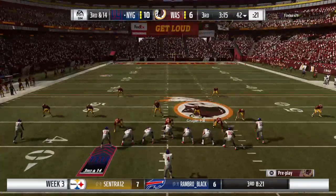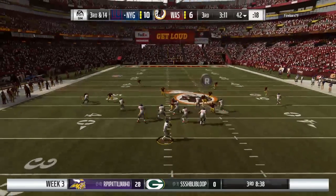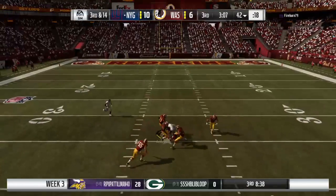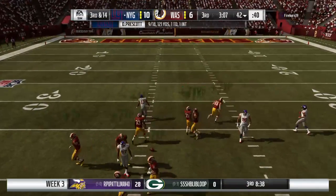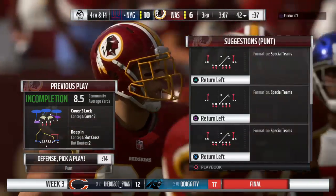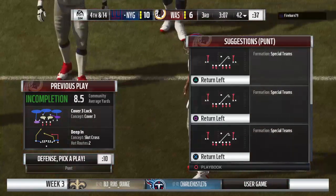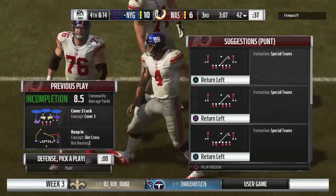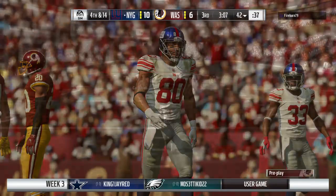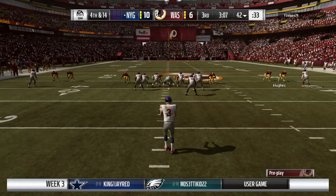Here we go, 46. Prescott. And he couldn't hang on to it through the contact. Incomplete. We've seen good cover skills on display throughout this game, really from both teams. And there's another nice example there of them making it difficult to complete a pass. Here's Brad Nortman now as he'll kick it away for the 2nd time.